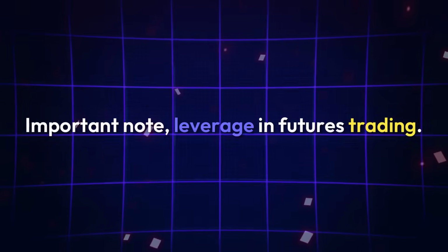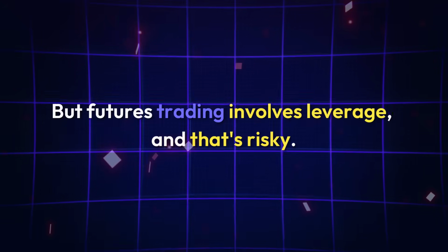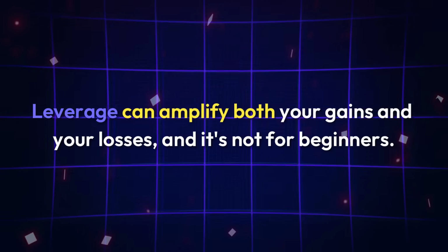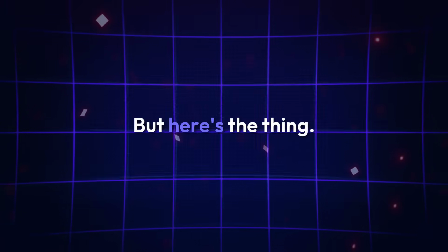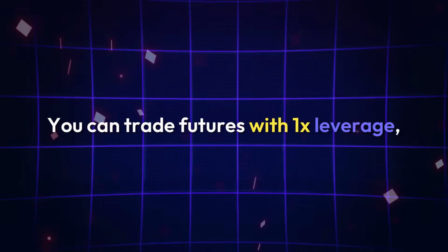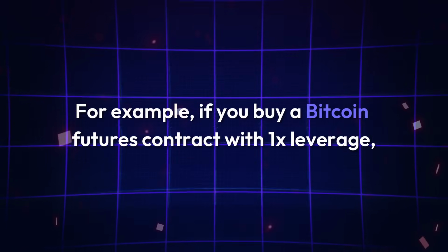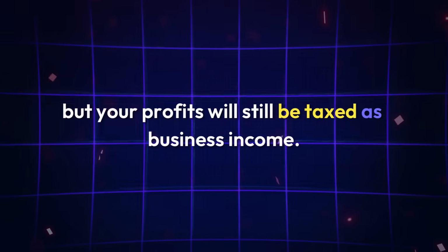Important note, leverage in futures trading. Now, I know what you're thinking, but futures trading involves leverage, and that's risky. You're absolutely right. Leverage can amplify both your gains and your losses, and it's not for beginners. But here's the thing. You don't have to use leverage. You can trade futures with 1x leverage, which is essentially the same as spot trading, but with the tax benefits of futures. For example, if you buy a Bitcoin futures contract with 1x leverage, your position will move exactly like spot trading, but your profits will still be taxed as business income.